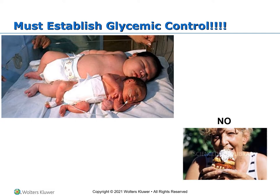Mom is placed on a standard diabetic diet, usually 30 kilocalories per kilogram per day. This is based on her normal preconception, so pre-pregnancy weight. So if she's 154 pounds, that means she's 70 kilograms. So she needs to be on a 2,100 calorie per day diet. Also, it is recommended that diet or insulin is used to achieve a 1 hour postprandial blood glucose level of 130. Now, medication-wise, we have glyburide and metformin.